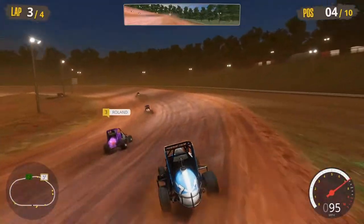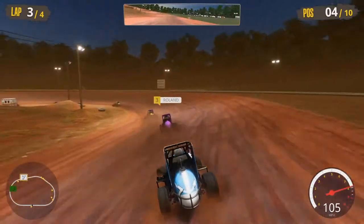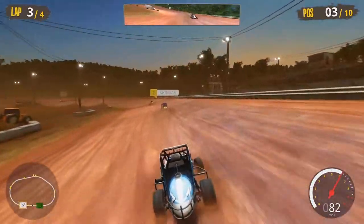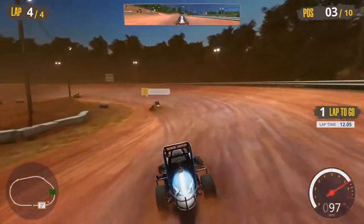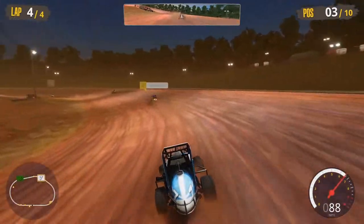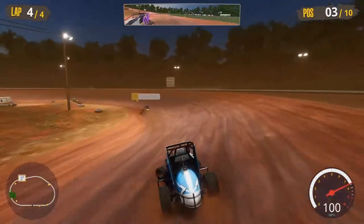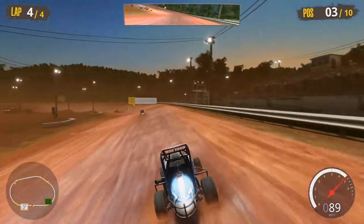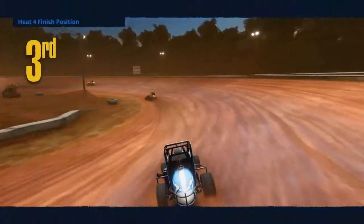Ooh, getting a little high. One more lap to go. Well, I think we can be pretty pleased about that. P3 in a heat. Cool.